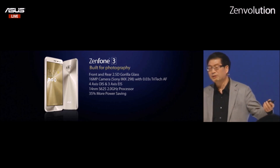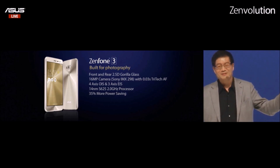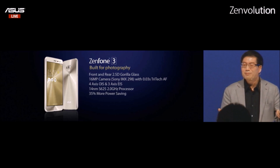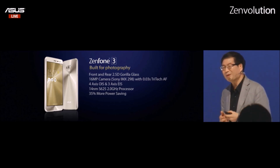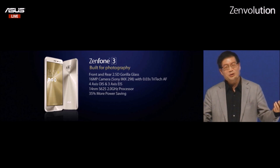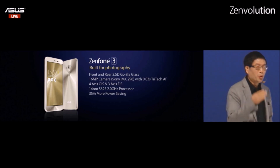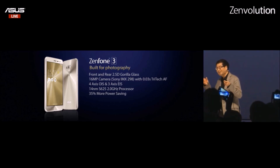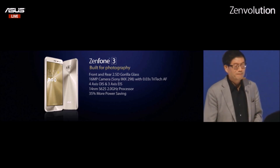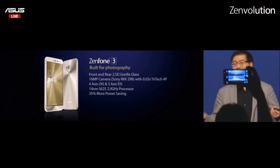ZenFone 3, built for photography. Front and rear 2.5D Gorilla Glass and a slim metal frame show the beauty of perfect symmetry. 16 megapixel camera with Sony camera sensors. ASUS exclusive 0.03 second TriTech autofocus. 5-axis OIS for taking photos. 3-axis EIS for shooting video. Color correction sensor for precise photo color.